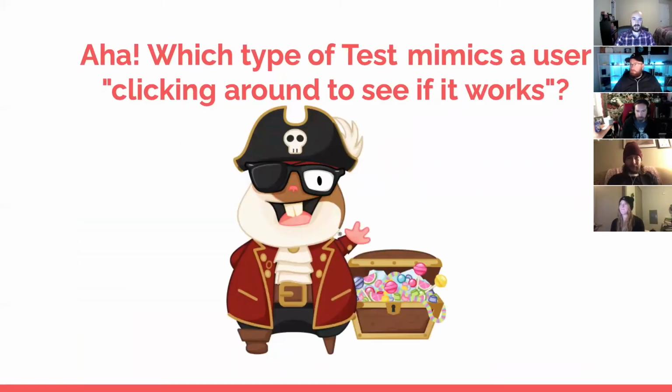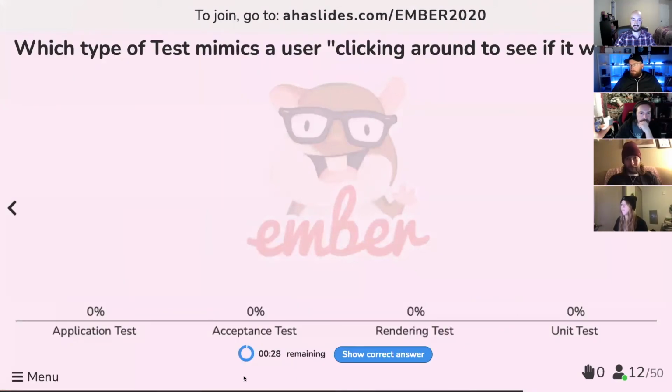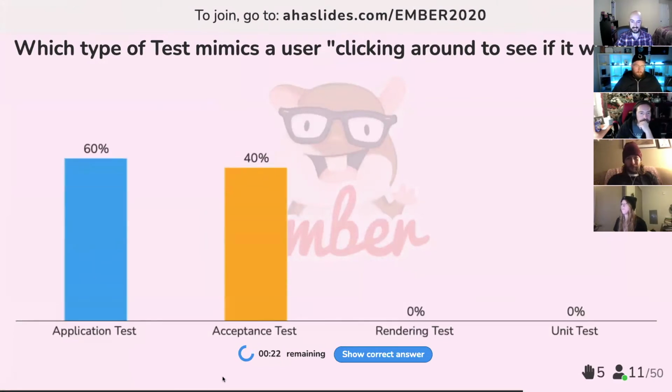So let's go back to AHA. Which type of test mimics a user running around, clicking and seeing if everything is working? Is that an application test? Is that an acceptance test? Is that a rendering test? Or is that a unit test?